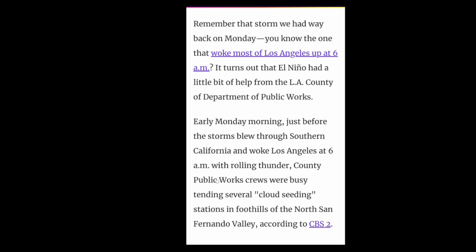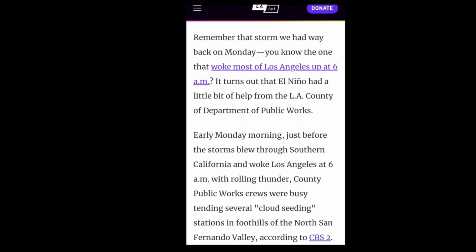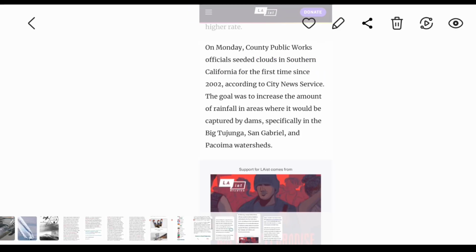with rolling thunder, County Public Works crews were busy tending several cloud seeding stations in the foothills of the North San Fernando Valley, according to CBS 2. On Monday, County Public Works officials seeded clouds in Southern California for the first time since 2002, according to the City News Service. The goal was to increase the amount of rainfall in areas where it would be captured by dams, specifically in the Big Tujunga, San Gabriel, and Pacoima watersheds.